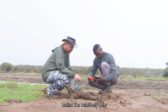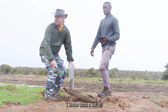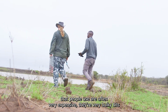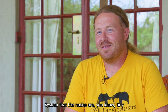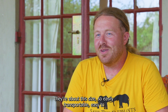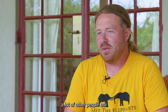Whilst I'm relatively new to the world of the study of seismic vibrations, I know that a lot of seismic sensors that people use are often very expensive. They're very bulky bits of equipment. However, with the Stryde system, the nodes are tiny. They're about this size, so they're easily transportable, easy to deploy, and of course they are very affordable in comparison to much of the other, larger equipment that a lot of other people use.